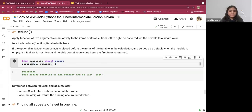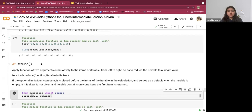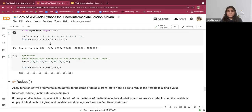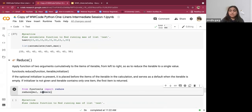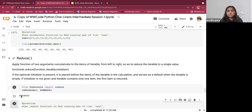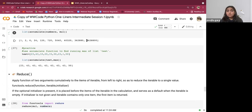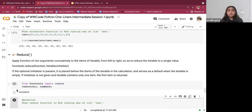Let's see this in action. Let's use the reduce function in this case, only the numbers case, multiplication and numbers, and see what result this will give. This has given essentially the result which has been accumulated at the end. So after all the iteration, whatever the last result is, reduce will give that.